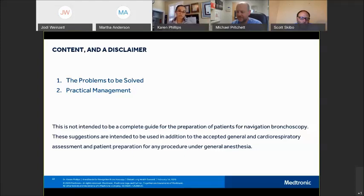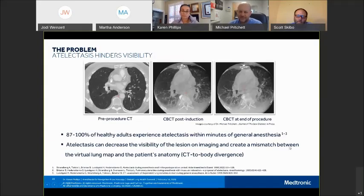And finally, we've already heard about the problem to be solved: atelectasis causes significant challenges with visualization of the nodules, and particularly within three-dimensional imaging, those problems can be significant. If your patient is fluffier, or your nodules are in the lower portions of the lung, it certainly makes for a more challenging experience. I also want to acknowledge that this is not a protocol. We're done with protocols; everybody's sick of them. This really is a collection of guidelines, suggestions, for your anesthesia provider so that they may change their practice in some way to improve visualization.